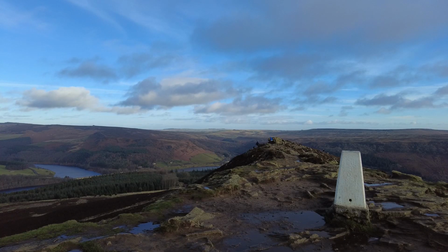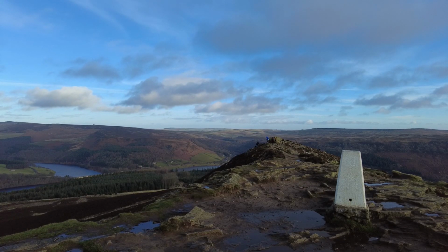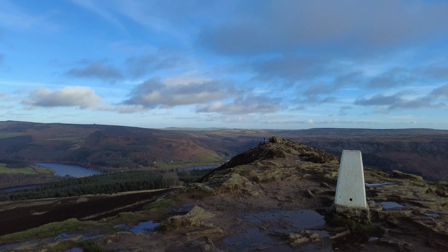I'm going to give it one blast as a bracketed shot because I don't think I need to, but I've just got one blast of a bracket shot just in case there's any hidden detail that I can't quite see in the normal exposure, but the normal exposure is perfectly in the histogram. Yeah, I quite like that. Nice clean one of the trig point.